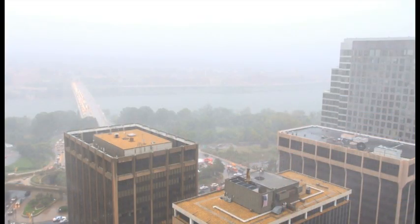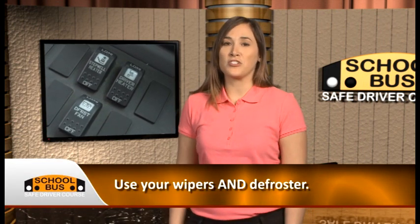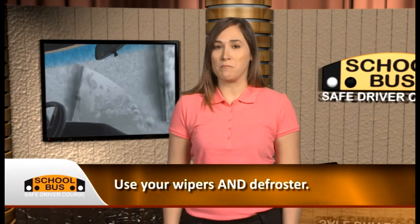As an added precaution, you may have local rules or regulations that require you to keep your headlights on at all times. But if you don't, be sure they're on whenever you need your windshield wipers. Even a slight mist, snow flurries, fog, or light rain will limit everyone's visibility. Turn on your lights so the other guy can see you, and make sure you can see as well. Use both your windshield wipers and the defroster to clear away rain and condensation that can build up on your windshield.